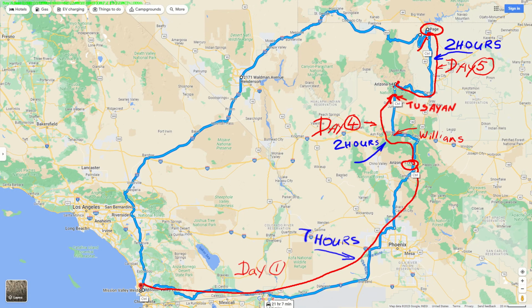By this time, it will probably already be the afternoon of your 6th day, and you will have 2 options, either to spend another night in Page or start heading back home. It's a 10-hour drive from Page to San Diego. It could be a good idea to split it into 2 manageable pieces.